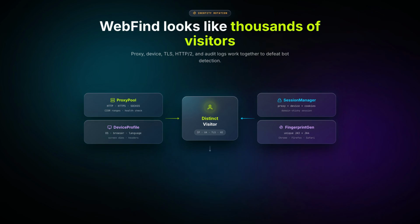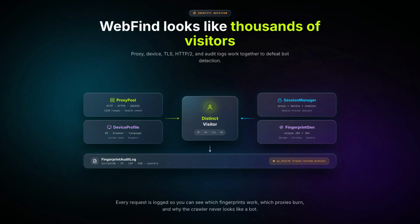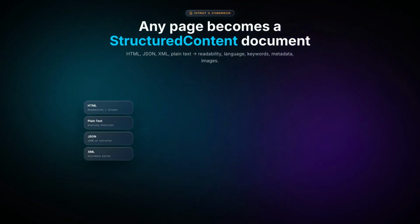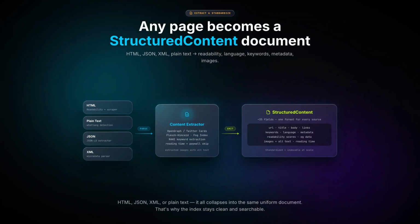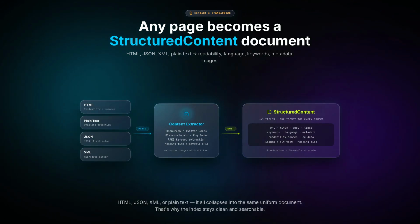WebFind's proxy pool rotates IP endpoints, while the session manager randomizes user agents and HTTP TLS fingerprints using JA3 and JA4 profiles. All audit metrics log directly to SurrealDB's fingerprint audit log table, making requests look like diverse human browsing. After fetching, the content extractor cleans HTML via readability, extracts metadata, and computes readability scores and RAKE keywords. Everything normalizes into 35 structured fields inside a unified structured content object.